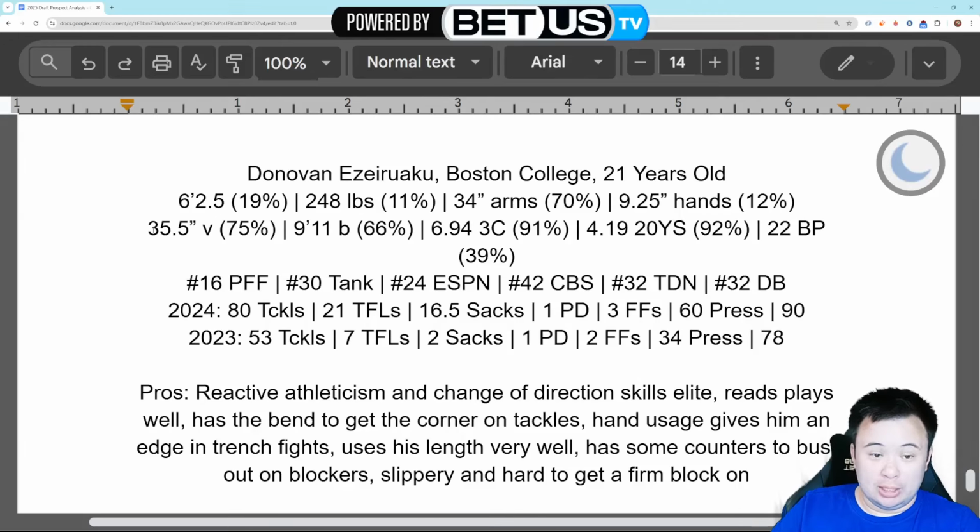Testing was really good, pretty explosive, but change of direction skills are remarkable for an edge rusher. 6.94 3-cone, 4.19 20-yard shuttle. That's cooking right there for an edge rusher, and that tells you where his skills really lie.